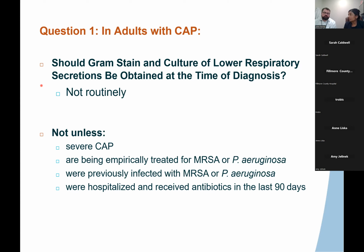I don't know, you could tell me about it a little bit, Dr. Horn, but I struggle to make sure that we get sputum cultures. Even if we order, I sometimes struggle to actually get the sputum culture. It's so important because a lot of times if there's MRSA in the sputum, this is what's causing the pneumonia. So sputum culture is really valuable, especially in the severe hospitalized patients.